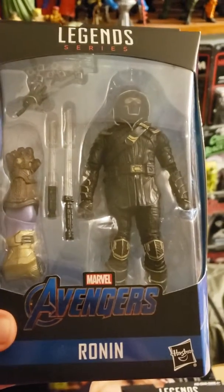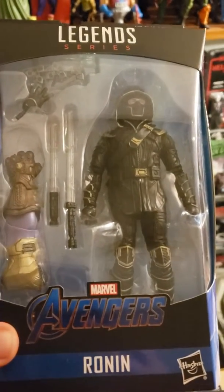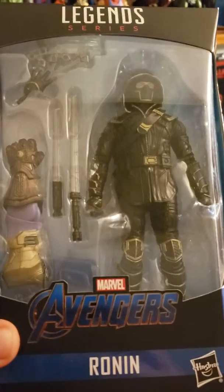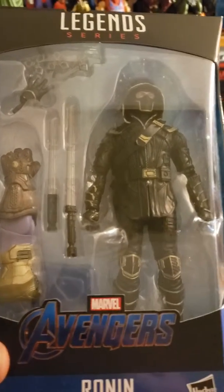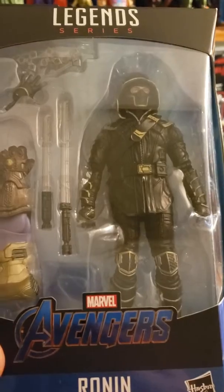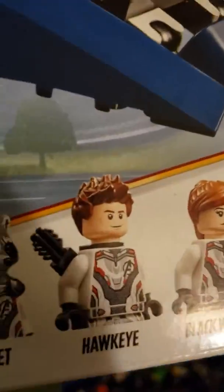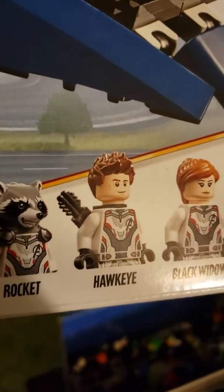I mean, if you know the comics, my friend goes to extremes to not spoil the movies for him. I don't watch the trailers, but he goes nuts. I had to tell him, don't look at the Marvel Legends in the store and don't look at the Legos in the store.